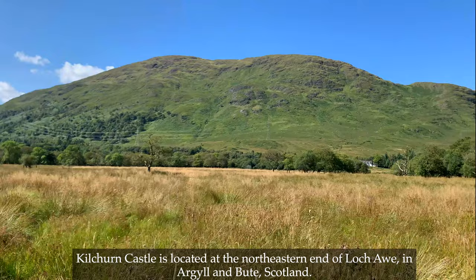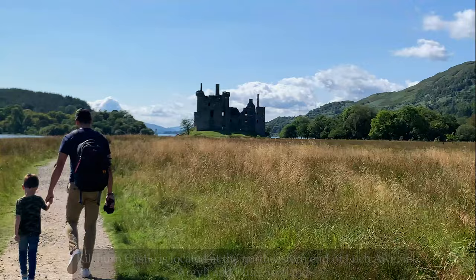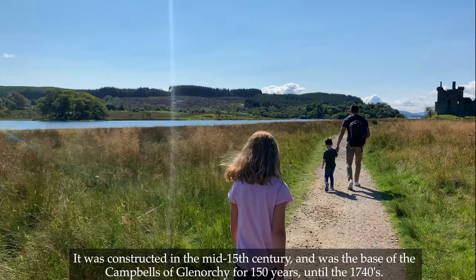Kilchurn Castle is located at the northeastern end of Loch Awe in Argyll and Bute in Scotland. It was constructed in the mid-15th century and was the base of the Campbells of Glenorchy for 150 years until the 1740s.